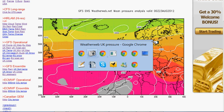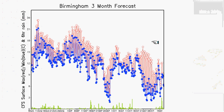But there are hints, and I say only hints, from the CFS that we may well find a better end to August. Look, this is the CFS for Birmingham. Dates across the bottom here. This is for 3 months now. Of course, you have to bear that in mind. It's for a long time.